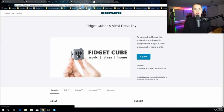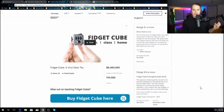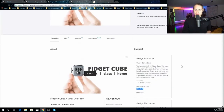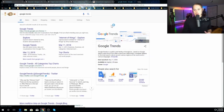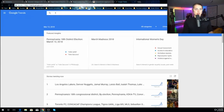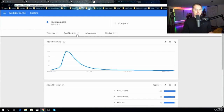So we check out the fidget cube. This was on the whole fidget spinner movement, but this happened. Look at this. So estimated delivery was in December of 2016. This one was in October 2016. So this happened in what? Google Trends. So this had to have happened in September of 2016. So fidget spinners. So when did this happen?